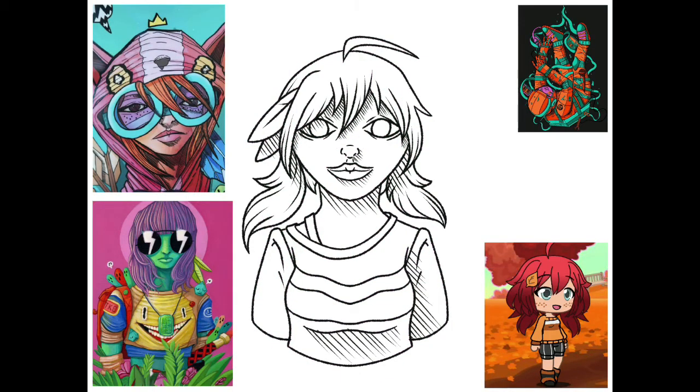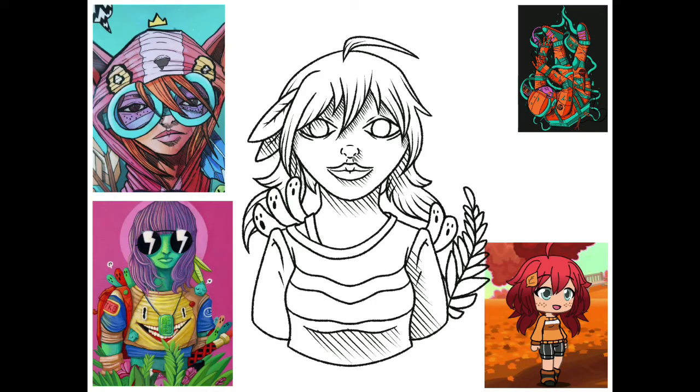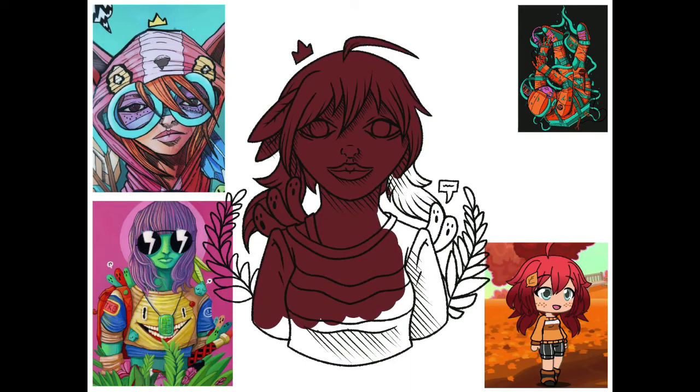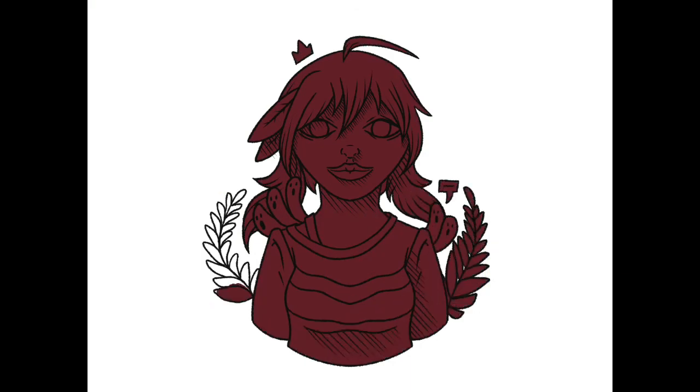I also did a lot of hatching. I probably did more than was necessary, but I still like it. Also, Tenhun likes to add these little worm dudes into his illustration, and I absolutely had to add them. I also added some palm leaves just to frame Sienna a bit better.